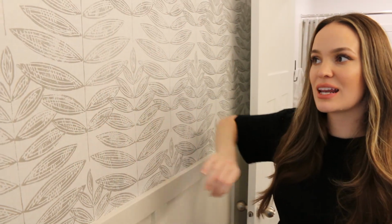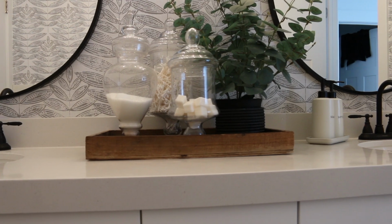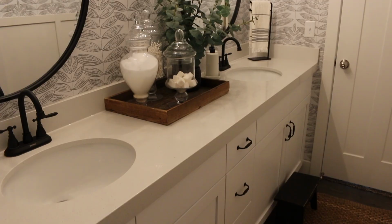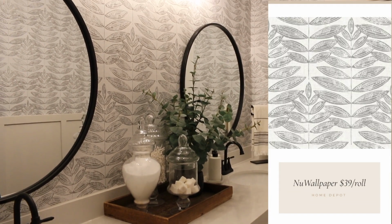So whenever I'm designing a space, the first thing I do is come up with a color palette. For this bathroom, I knew I wanted it to feel custom, neutral, accent with blacks, and I wanted to have a little bit of fun with the walls. So I found this really great wallpaper. It has white and a bunch of gray tones in it. This is from Home Depot. It's a peel and stick, very easy to install. I wrapped this first section all the way around, and I think it just really elevated this space and it just feels custom.